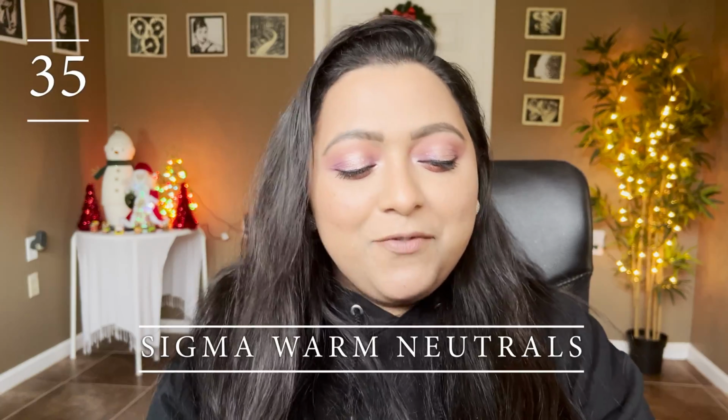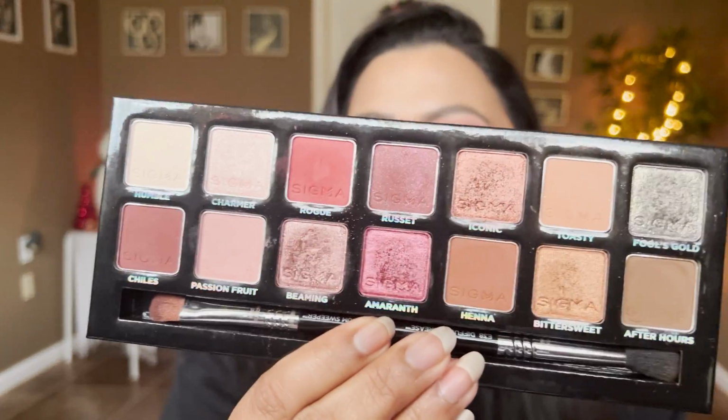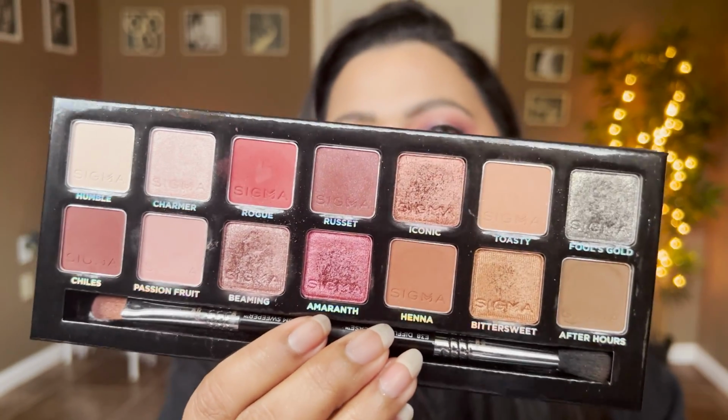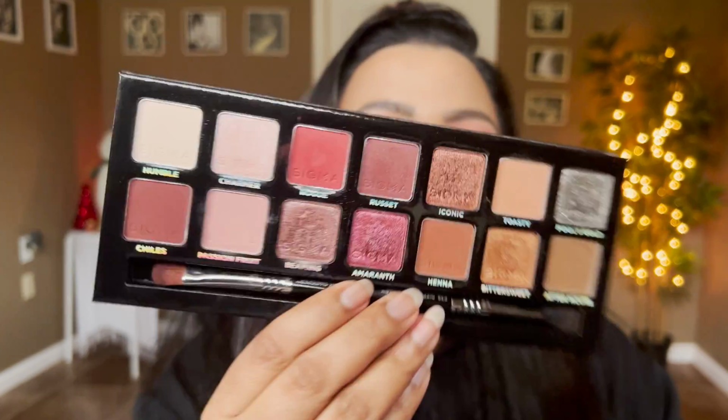On number 35, we have Sigma's Warm Neutrals palette. Now again, you know how much I love my Sigma palettes. I really do. Again, the color story is super burgundy, so it's very seasonal for me. It's a very autumn palette for me, and that's like 2 months out of the year, you know. So that's why I'm ranking this where I am.